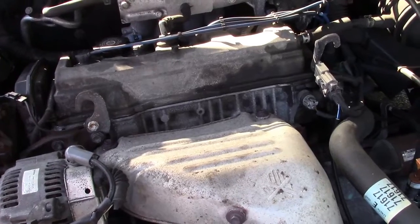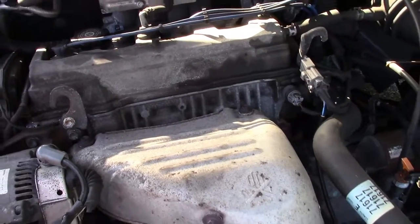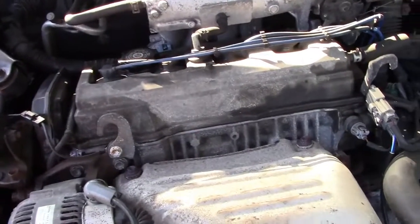I also have a small upgrade to do with this car, and there will be a video on that. Might be before this one, probably will be. Might be after, but we'll see it within a short period of time.